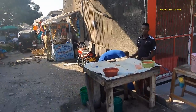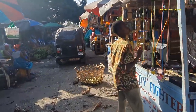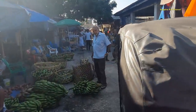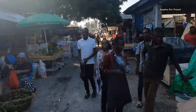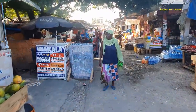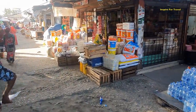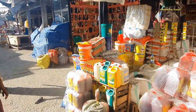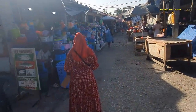So down here is the market area, and here you obviously get like what you've been seeing in the other markets. You'll be getting, you know, a variety of different fruits. For example, here we have pear, we have watermelons, we have papayas, and different grains as well. Some stuff you can get at wholesale price. But this is the market here at Makumbusho, guys.